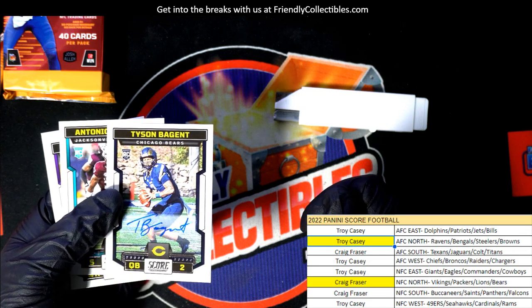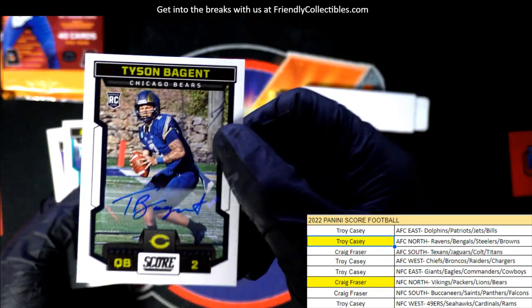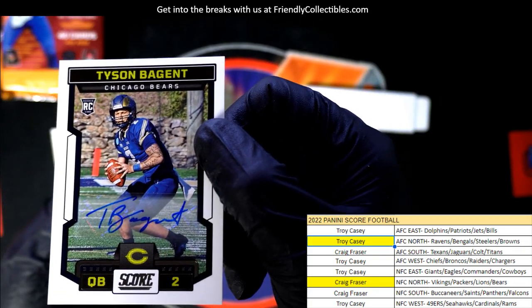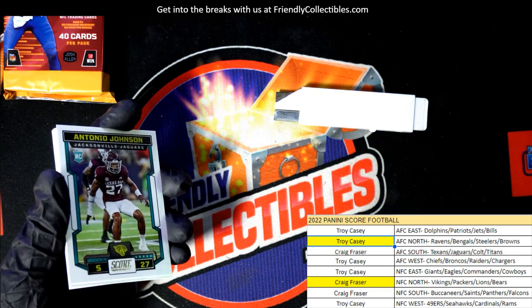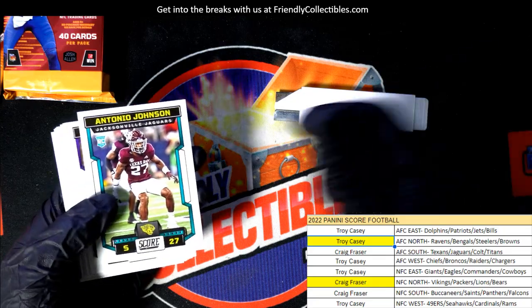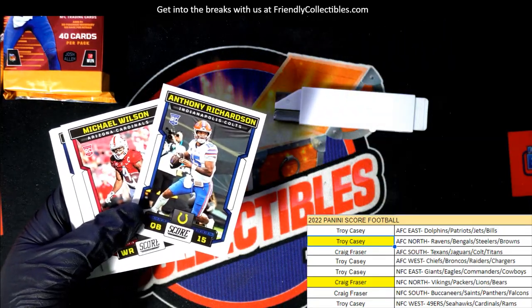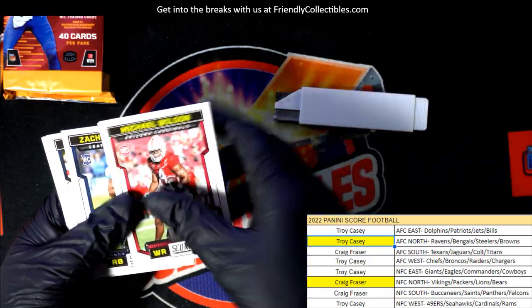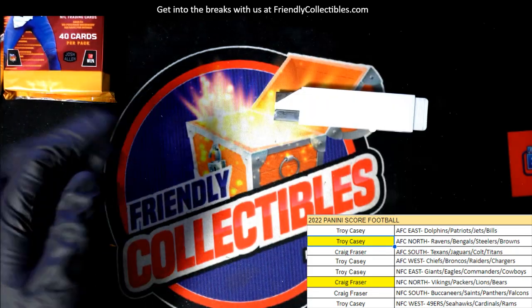The third autograph for Craig. Congratulations, Craig. My goodness. Autograph number three. So that's our four autographs out of the box break. There's an Anthony Richardson. Nice Gibbs.